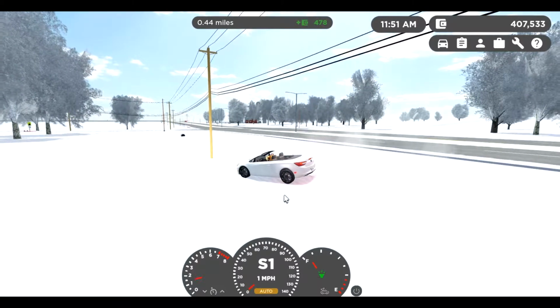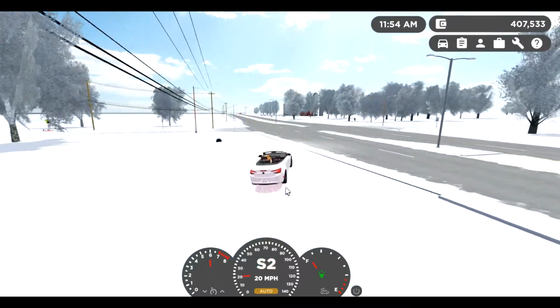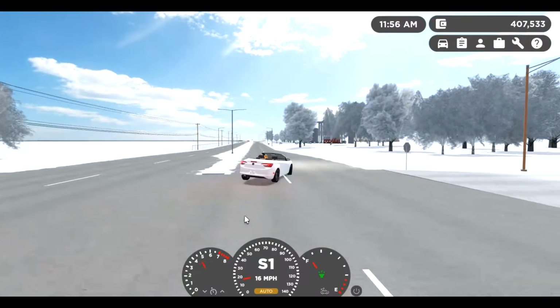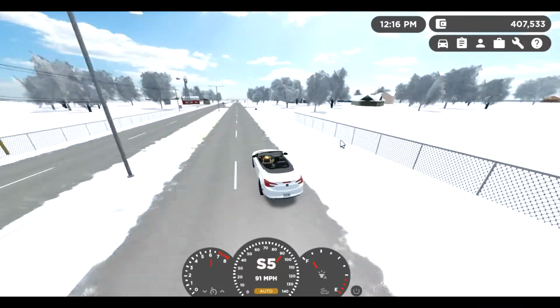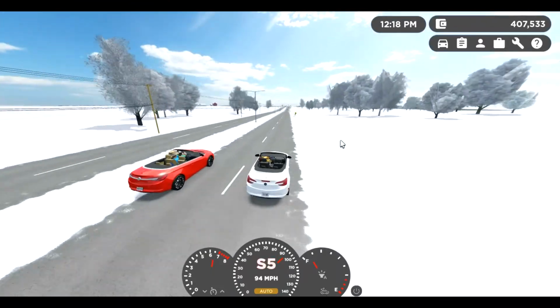I mean, at least I hit the top speed. And I got a flat tire. Lovely. So the top speed on this thing is actually very underwhelming as well. 142 miles an hour for both trims.